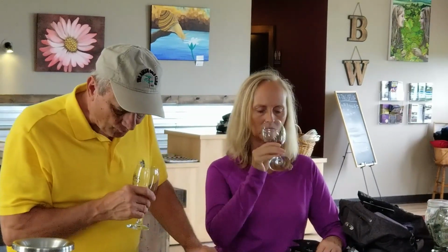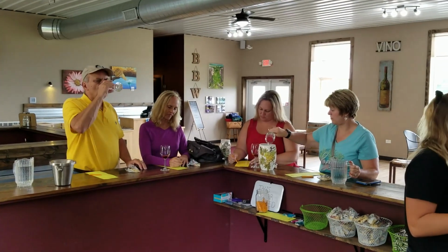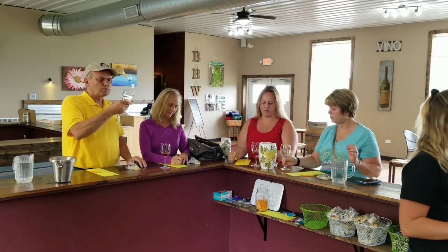Ready for the next one? This is the Angel. It's a semi-sweet white with a hint of grapefruit and pineapples. It's kind of a nice citrus tang to it. It's a two-time gold medalist at the International Wine Competition. And this one is the Girlfriend. It's our best seller. It's a sweet white with a twist of mango.